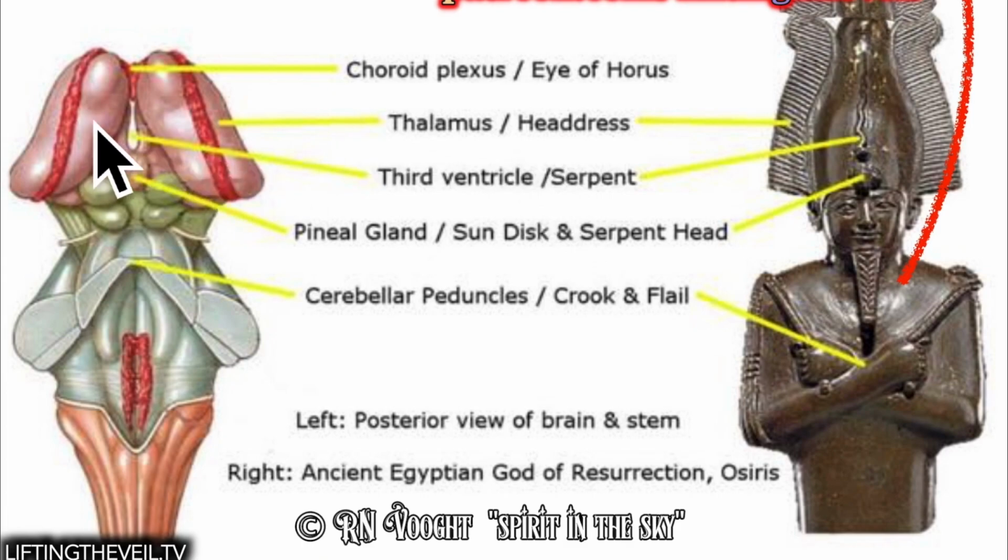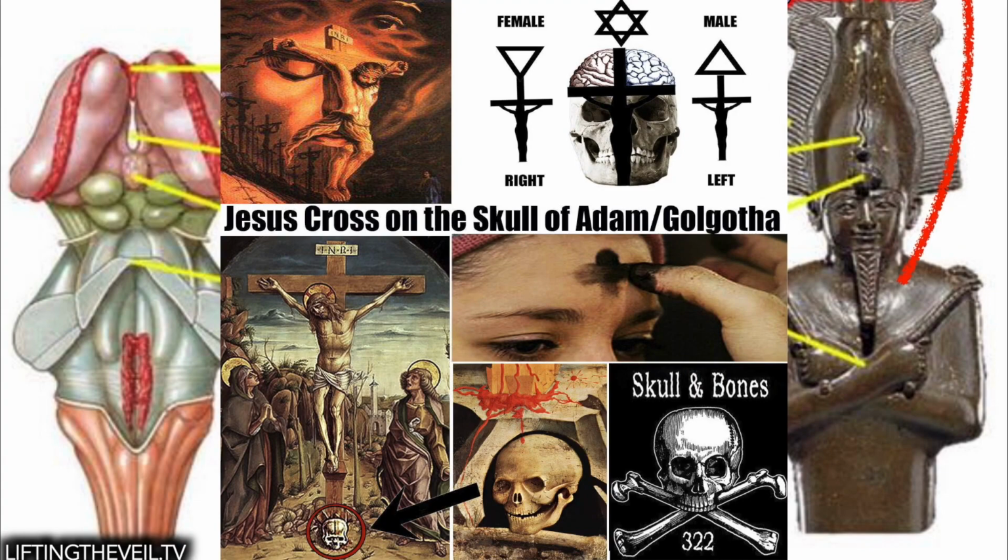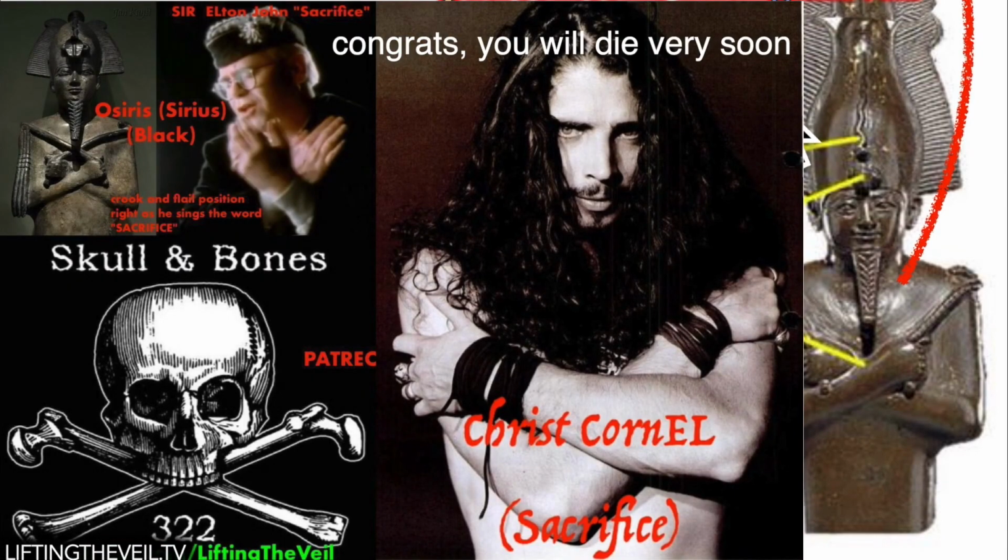So again, the third ventricle is the exact same homologous correspondence on the actual body of Osiris here in the artwork, depicted as the Uraeus serpent upon the brow, or upon the third eye, the crown, the forehead, which is where the sun disk is always located, between the two eyes. So again, in the various depictions, Osiris is also always depicted with the cross and the crossed arms, which is the position of death, the position of the mummy, this death's head, the skull and crossbones, which is the posterior view of the brainstem, which is from behind.